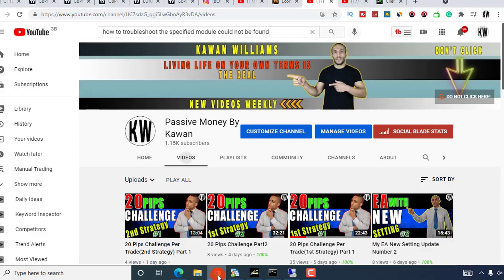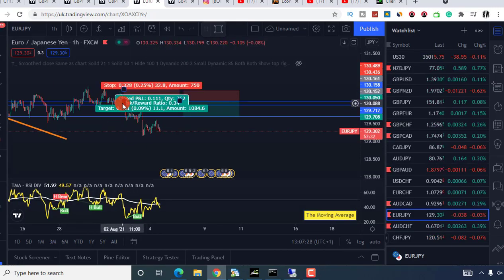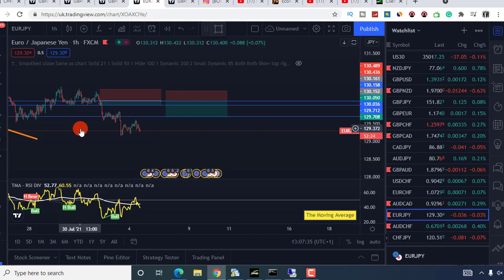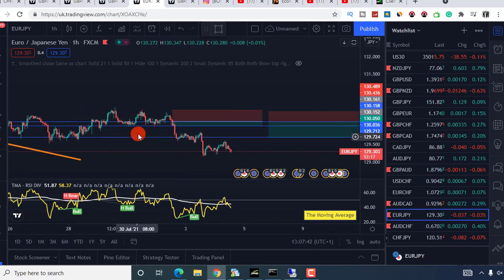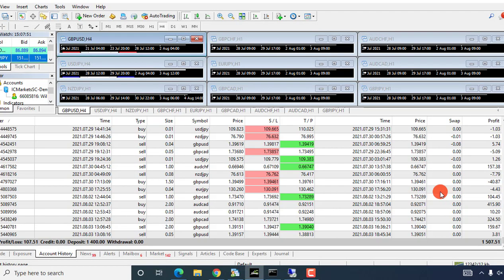the 30th, Euro JPY, I lost it somewhere here, I don't remember exactly. I don't have the trade still over here, otherwise I would have shown you. So I think I went for, let's assume it was somewhere here, buying. Probably I should have gone for sell. Anyway, that's what I lost.